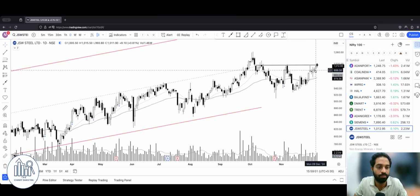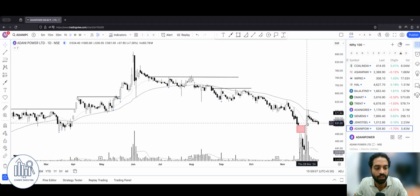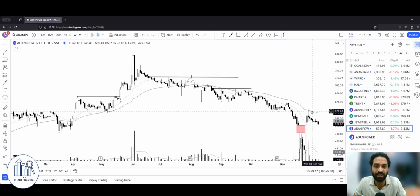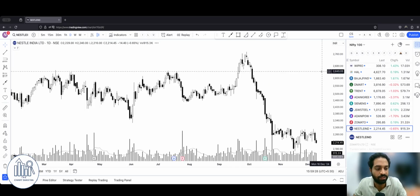JSW still decent action. It got rejected, but again doing better than other names, right? Adani Power. See, this in fact has tested and closed below this November low. I don't like this. I mean, not a great name. Again, this too looked like a dead cat bounce. Zomato taking time because it has been moving up from a long time, so it is forming another new base here. Let's wait and see.